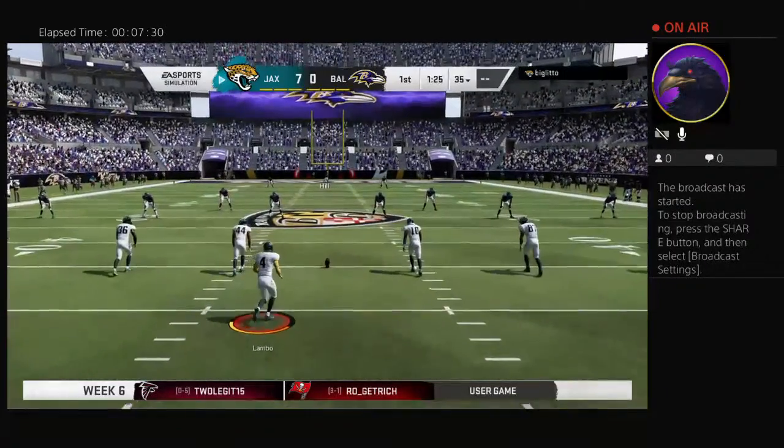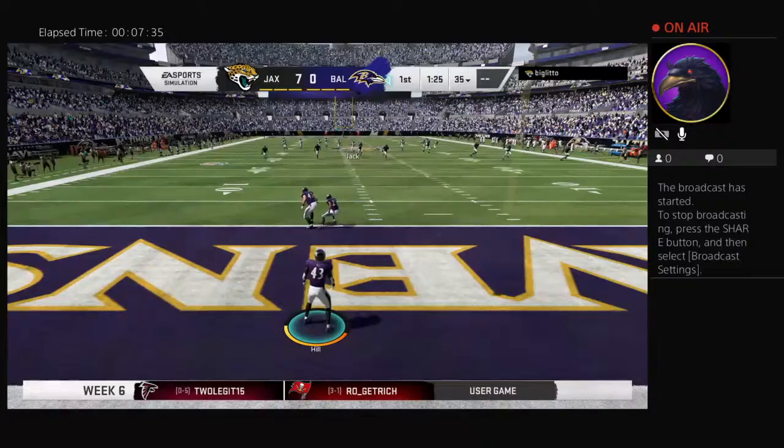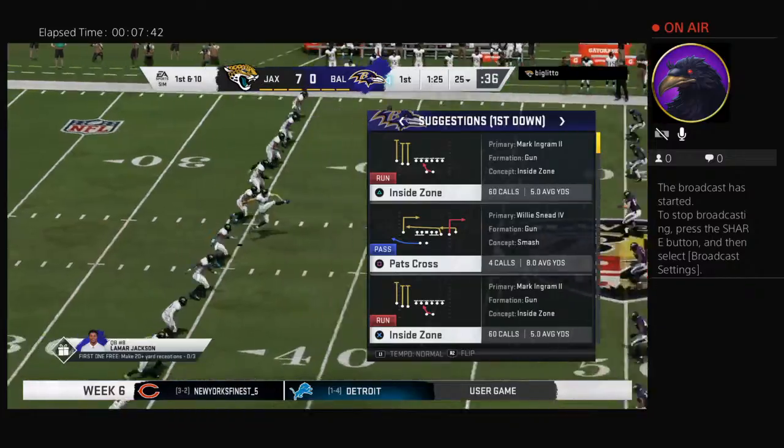And Lambeau now, after the touchdown, he'll kick this one away. And this will be a touchback as that sails over the end line.